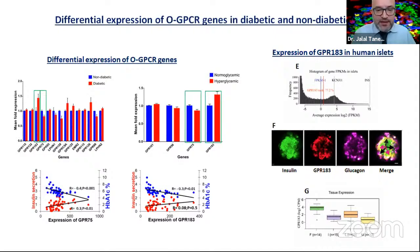Doing these 2 different analyses, we ended up with several differentially expressed genes. Among them, we found GPR183 and GPR75, which overlap between the 2 analyses. We thought this was very interesting, as it shows that these 2 genes are robust findings. Doing more research on these 2, unfortunately we found that GPR75 had previously been implicated in insulin secretion, but not GPR183. Thereby we focused our research on GPR183 only.